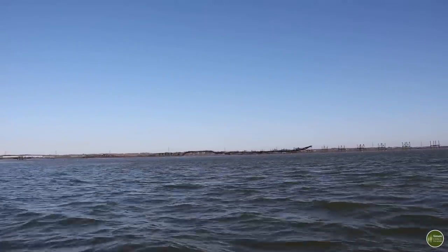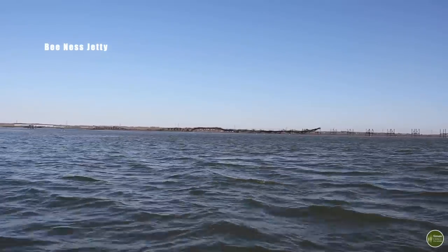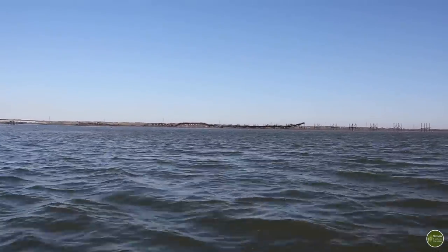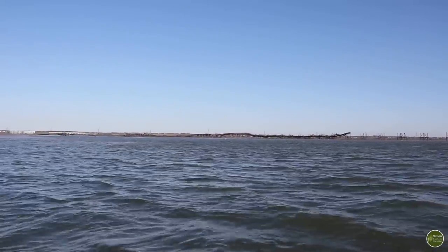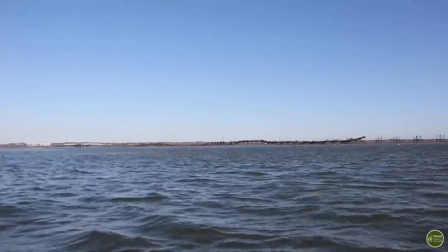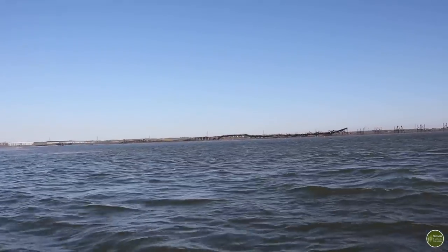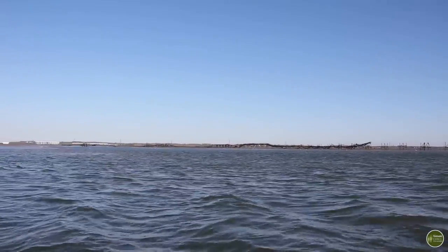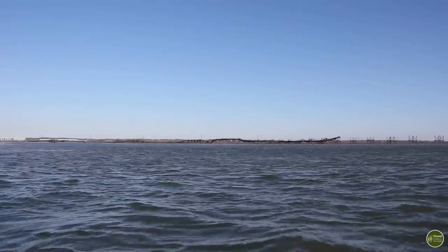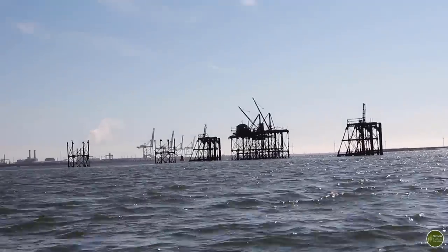As is the old Bee's Nest jetty, obviously no longer in use. There's great sections of it missing, and the rest of it is just rusting away and slowly returning to nature. But just before we get to that jetty, there's a channel on the left hand side called Bee's Nest Creek, so we're going to try our luck up there, see if we can get close enough to these subs to be able to see them.